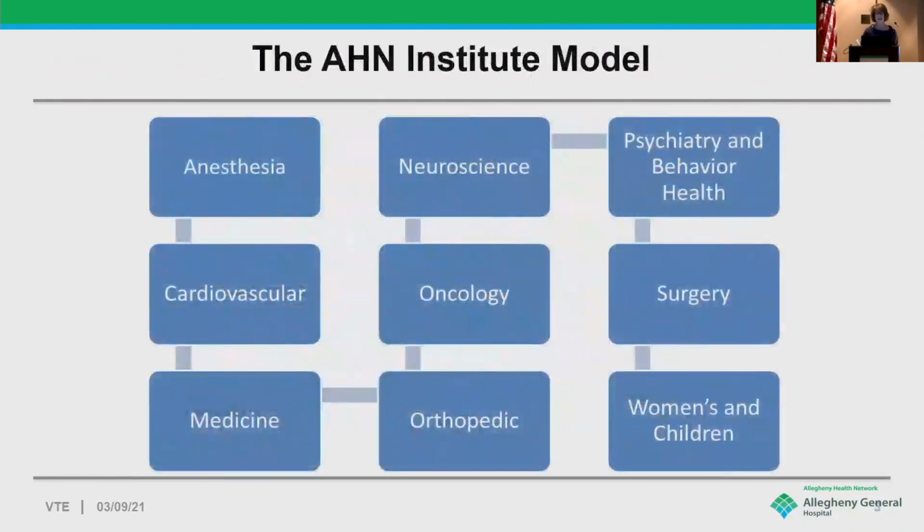So what we did at the Allegheny Health Network level is that they developed an institute model to look at different quality features. So you can see from anesthesia from one corner to women's and children's health in the other corner. So there are 9 different institutes, and today I'm going to focus on the Orthopedic Institute.